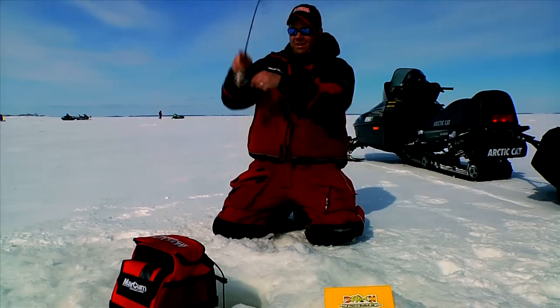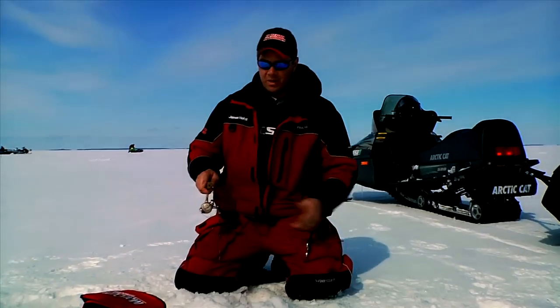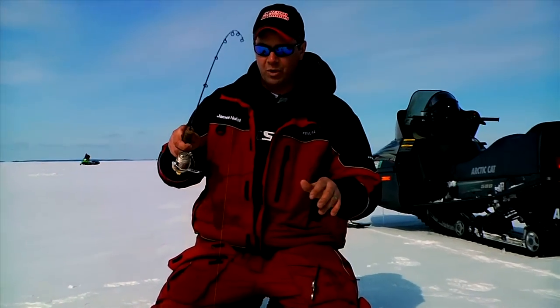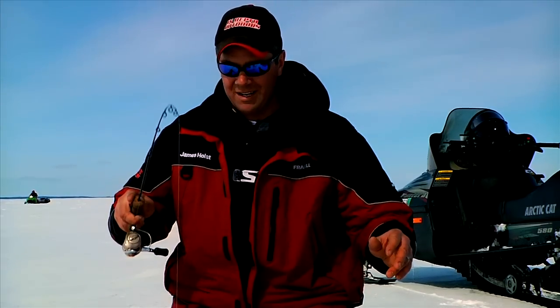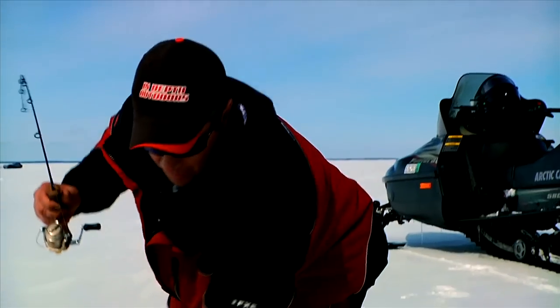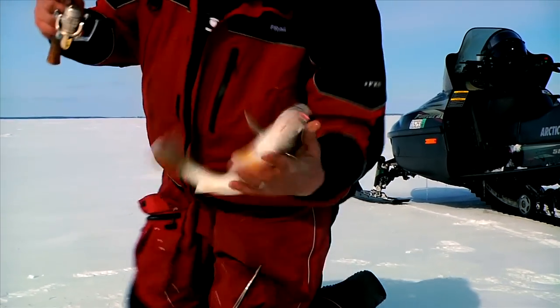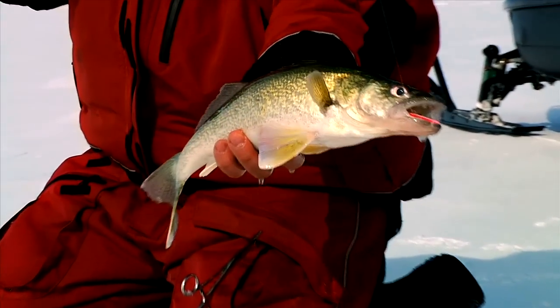There he is. This is such a blast. Most of the winter we spend our time fishing real lethargic fish, using live bait, fishing real slow. Here on Winnipeg this time of year, the fish are just tuned up and we get to fish hardware. Any bait that rattles right now or makes a lot of vibration is really doing the damage.